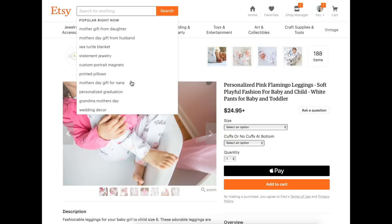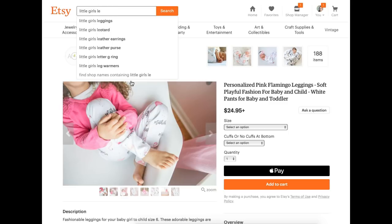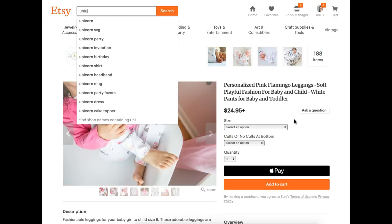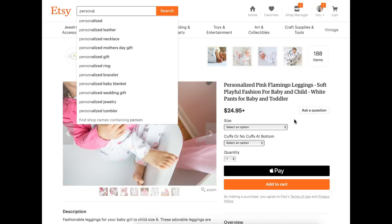When they sit down at their computer and get on their keyboard and go to Etsy, they go, I'm looking for little girl's leggings. Boom. Little girl's leggings. That's another great search term, and you want to put that here. Sometimes sellers just overthink this section. You just want to say, if I'm a mom and I have a 5-year-old or a 6-year-old and I want to find something kind of cool and unique, what am I going to type in? What about unique gift for girls? Look, unique gift for girls. How cool is that? What about personalized clothes? Personalized clothing. Oh, there you go.